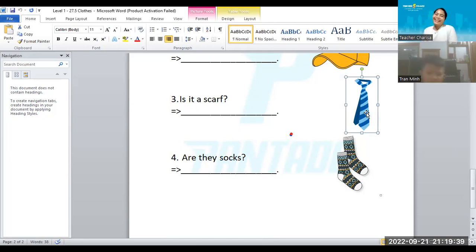You forgot that? That is a tie. Okay, remember this is a tie. Yes, that is a tie. Is that your tie? Yes. Okay, so is it a scarf? No, it is a tie.